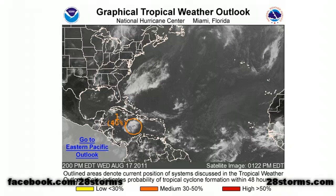Now in the Atlantic Basin, we have two main systems to watch. One is 93L Invest. This is the same Invest that we've been tracking for at least a week now. It's located just to the southeast of Jamaica. And the latest outlook from the National Hurricane Center says that cloudiness and showers associated with a tropical wave over the west central Caribbean Sea have become a little better organized this morning.